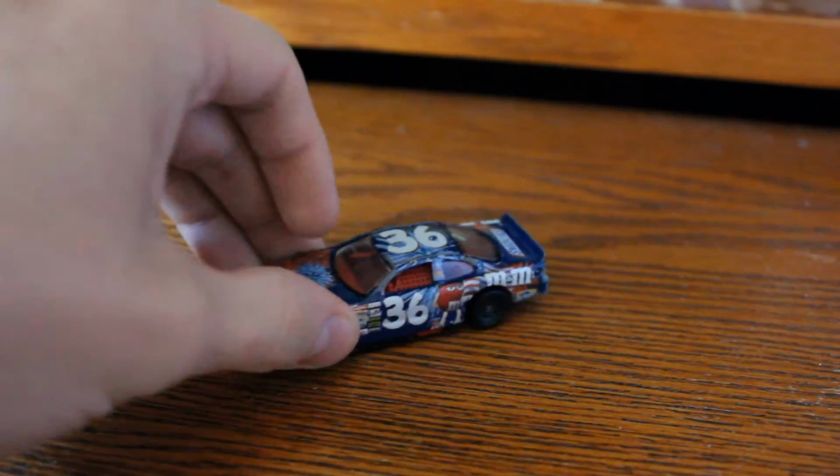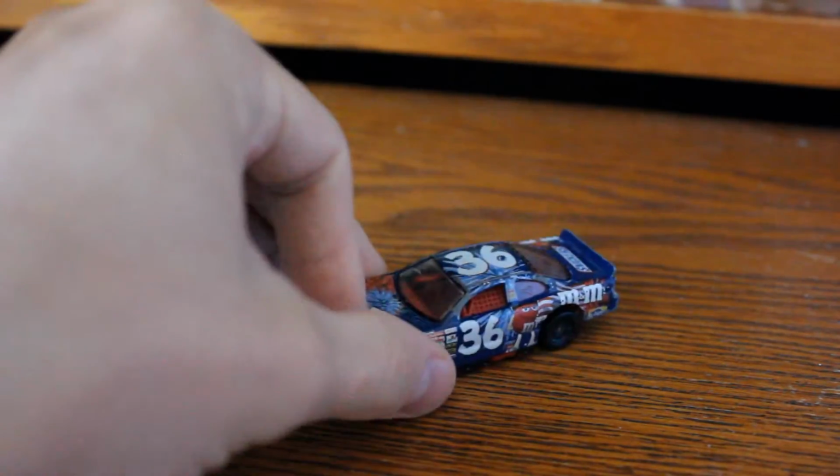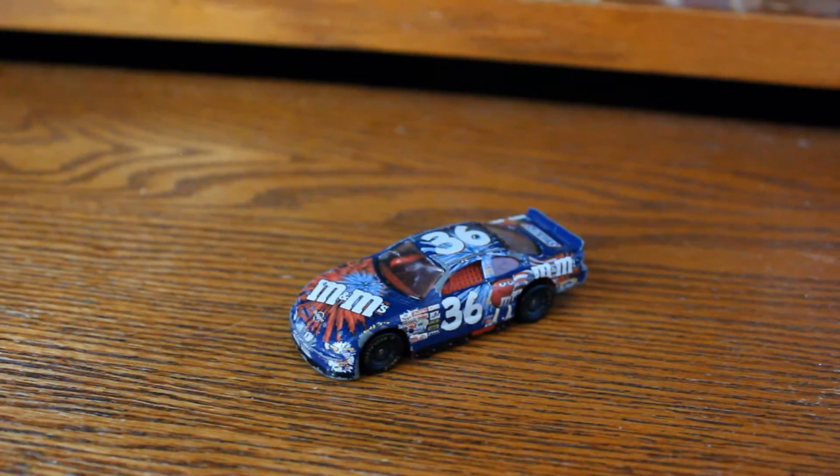Alright. Here we go. I still don't have the primary for this car. I have all of the special schemes for this car, but it's Ken Schrader's 2000 M&M's Patriotic car. This is a nice Patriotic scheme.